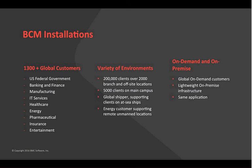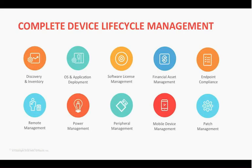And one of the things about BCM that makes us unique is that we're available either on demand or on premise. So on demand, we have a global on-demand presence. We can support our customers anywhere they want to be. If they choose to do it on premise, we have a very lightweight on-premise infrastructure, and it's the same application. It looks like the same application whether they do it on demand or on premise.